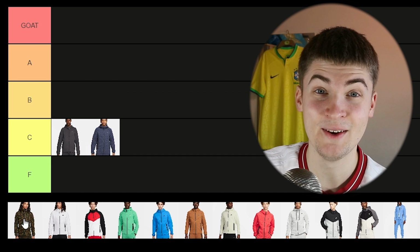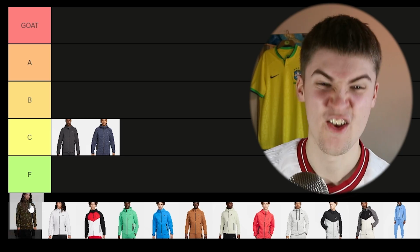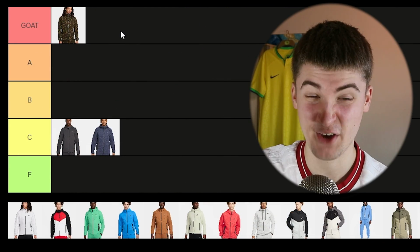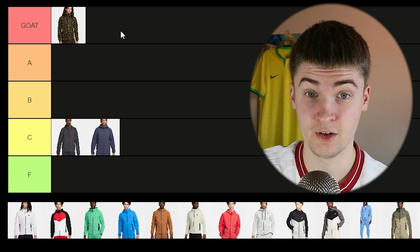Next up, we've got a really nice one that I like. It's an OG camo tech. It's got drawstrings, which I really like. I say this every video now. I genuinely think this is a GOAT tech fleece, and if it ever gets a chance to go on offer, like all the other techs actually, at the minute, the techs are on offer till Valentine's Day. I'm recording this before Valentine's Day. They're all on 25% off. If the camo one ever goes on offer, then best believe I'm going to cop it really quick.